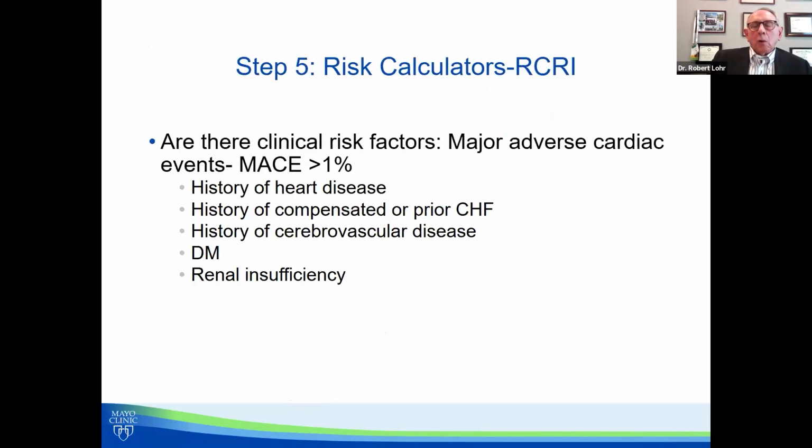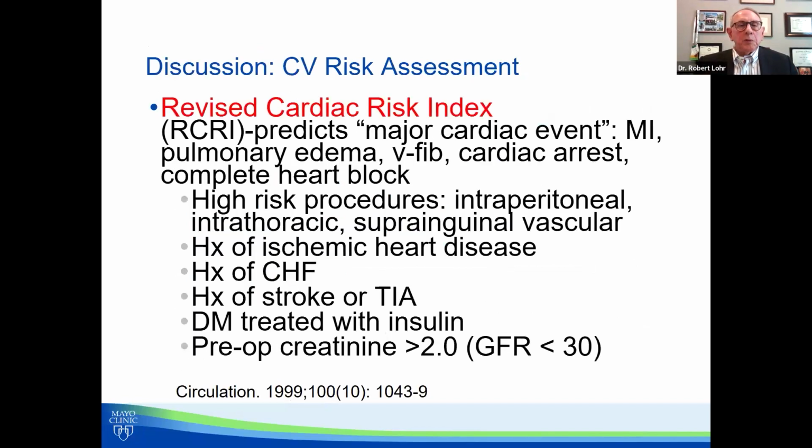Okay, risk calculators. The oldest one, and the one that you may use, it's very simple and been around for a long, long time, is the RCRI, the Revised Cardiac Risk Index. As far as the RCRI is concerned, these are the risks that will give you points specifically. They'll get you a point for a high-risk procedure, and they include intraperitoneal and intrathoracic, as well as major vascular procedures, history of CAD, heart failure, stroke or TIA, diabetes treated with insulin.